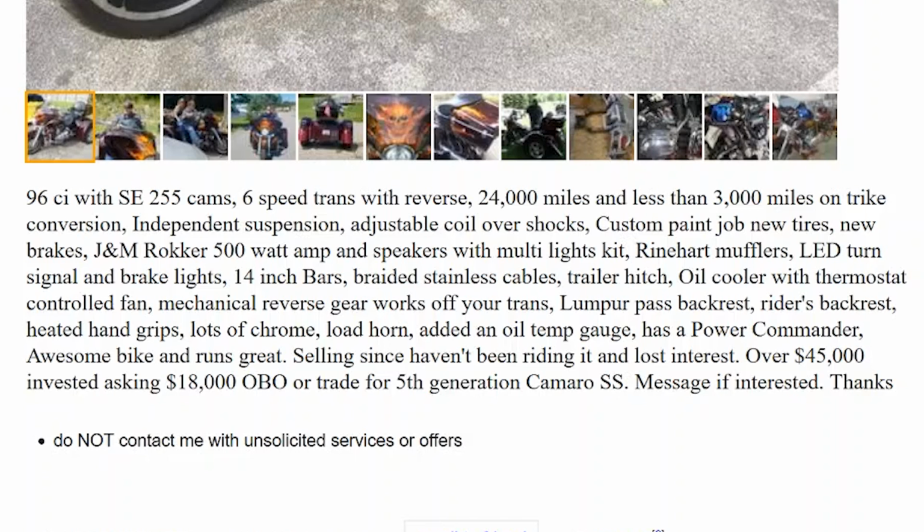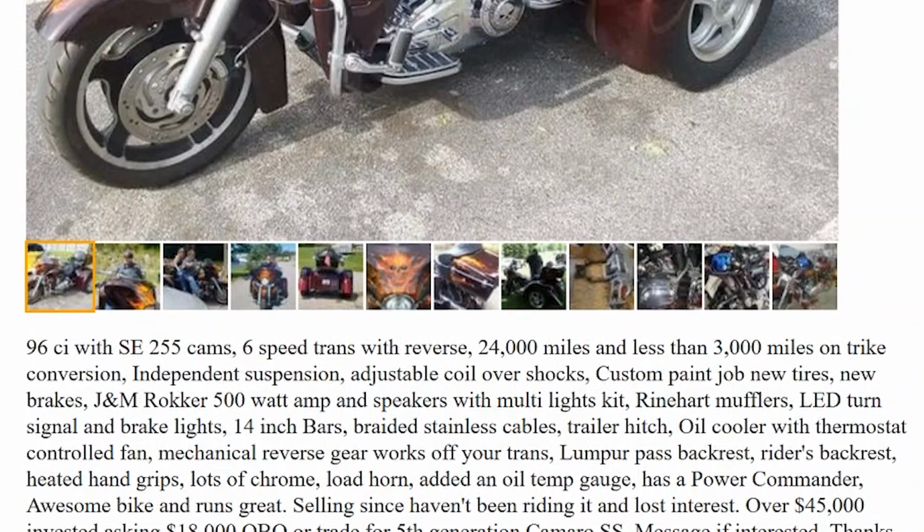Oil cooler with thermostat controlled fans. Mechanical reverse gear works off your trans. Lumbar pass backrest, all kinds of stuff. Power Commander. Over 45,000 invested, asking 18 grand OBO, or trade for a 5th gen Camaro SS. That is such an oddly specific thing.